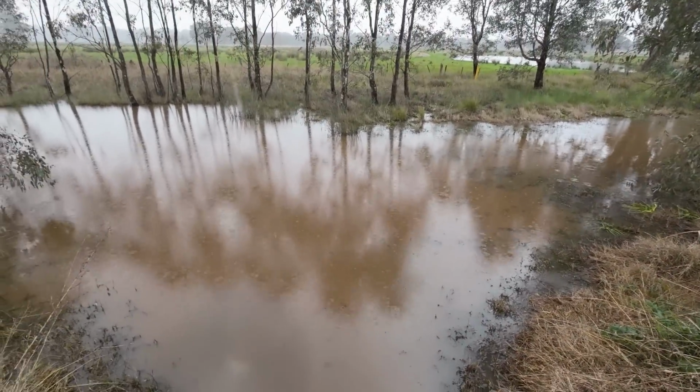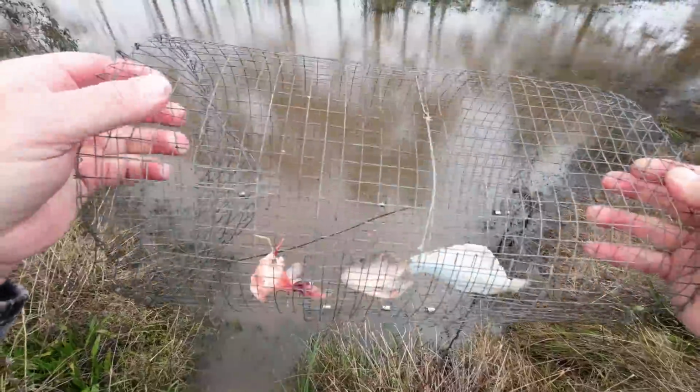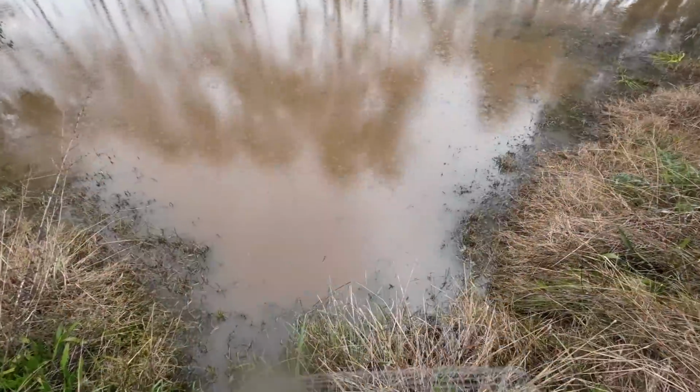Look at that, it's proper raining. It was drizzling, now it's pouring down. I've got the redfin head in this net. You can just go out of here.